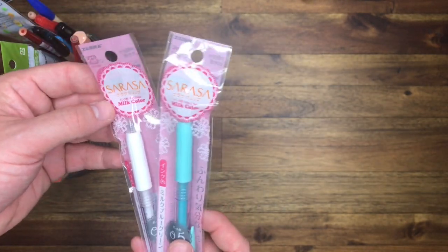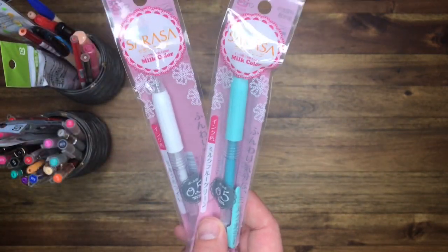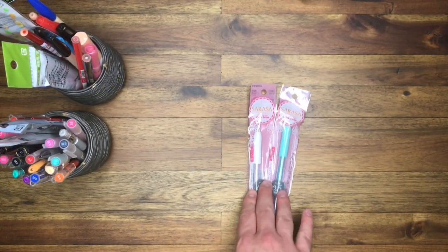These are Zebra, the Sarasa Milk colors. So these are like a gel pen in 0.5. I picked up a couple of those. I really, really do like those.